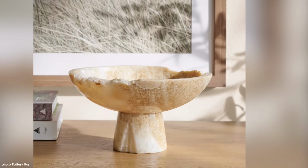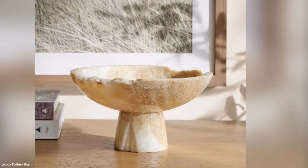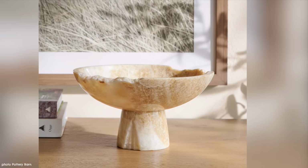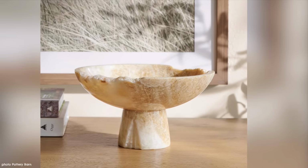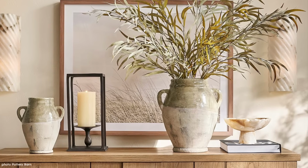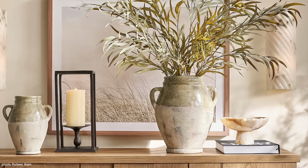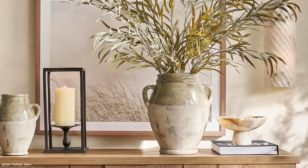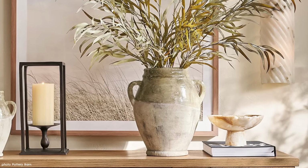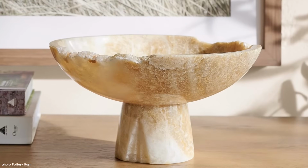Let's start with the Onyx stone pedestal bowl. Now this is not shown on their website in the new section yet. They're holding it back for the fall lookbook. Now this is 10 inches wide and it's $129. It's got that very natural edge. Sometimes you call it a rough edge, that sort of thing.